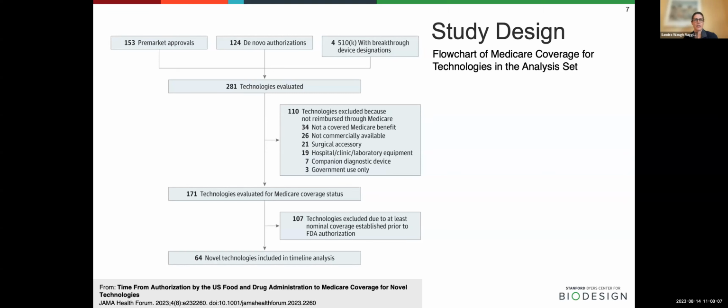And with that, we also took a 4-year cohort between 2016 and 2019, so that we had a good group of technologies that we estimated, based on the survey that we had done previously, would have traversed through many of these coverage milestones in the subsequent time of the study. So if you start with those 281 technologies, you're talking about technologies that span many different types of products: diagnostic devices, implantable devices, devices that support outpatient procedures, inpatient procedures, and as well some of the emerging digital technologies.